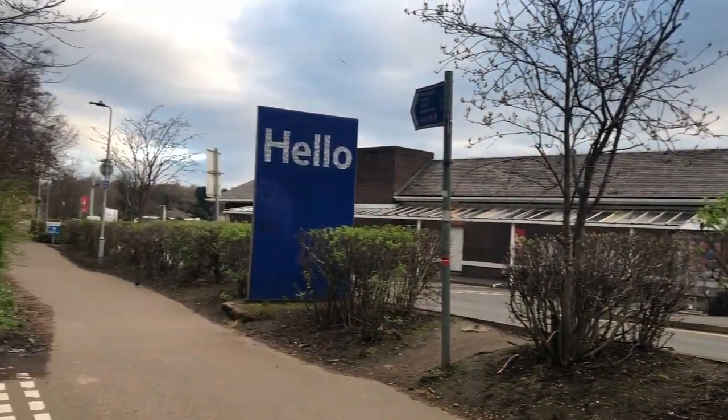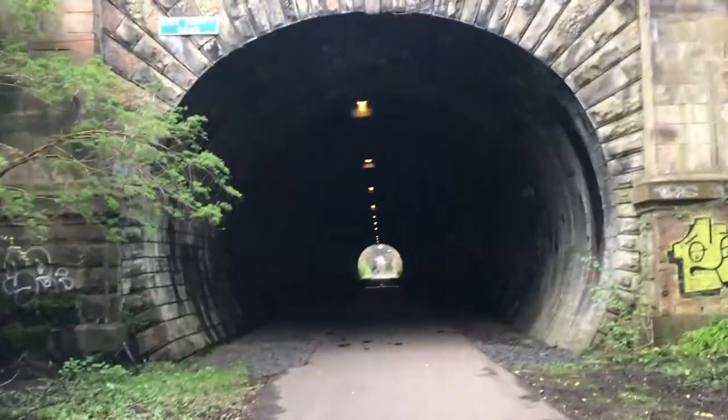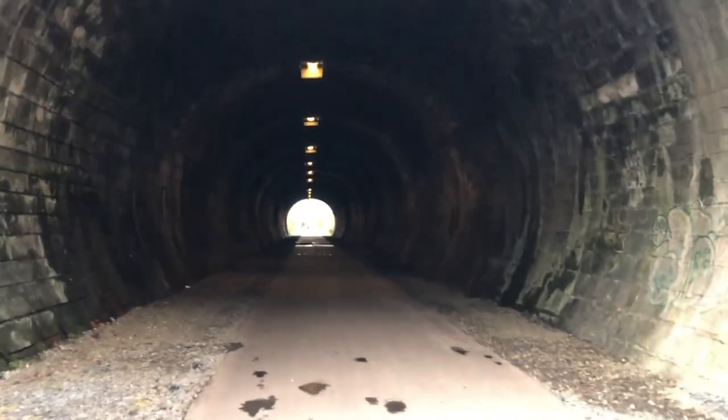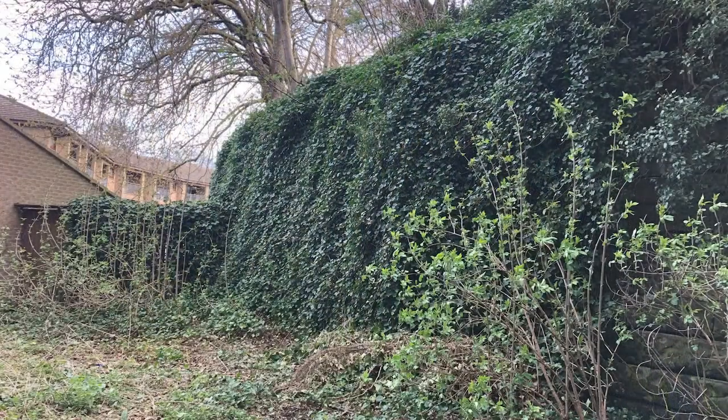This attractive 1980s supermarket was built on the site of the railway workshops and engine shed. Trinity Tunnel is the best preserved of the three on the line. The path goes through at track bed level, so you can see the original shape and size of the other tunnels. The line was originally built to link with ferries at the Chain Pier. You can see the site of the first terminus. When the line was extended to Granton in 1846, this became a coal depot.